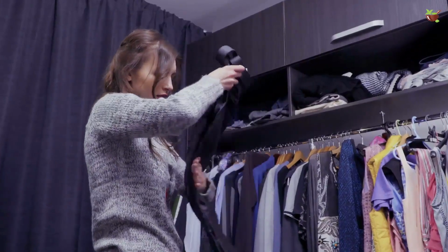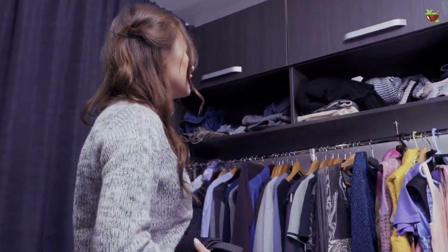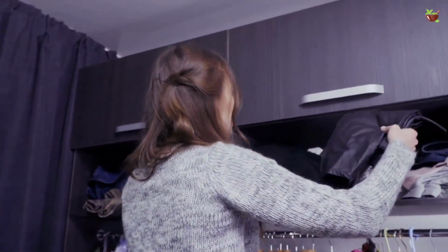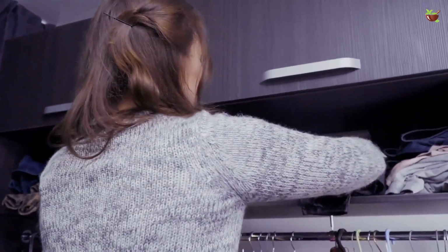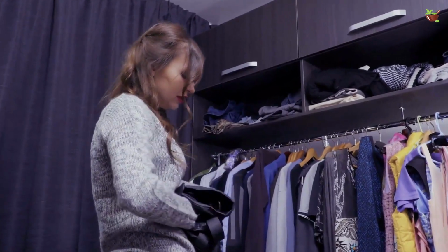When organizing our closets, we usually spend a lot of time arranging. However, taking into account some simple tips, we can optimize the space and make this task easier. Today's video will discuss 5 tips for arranging and organizing clothes in your wardrobe.